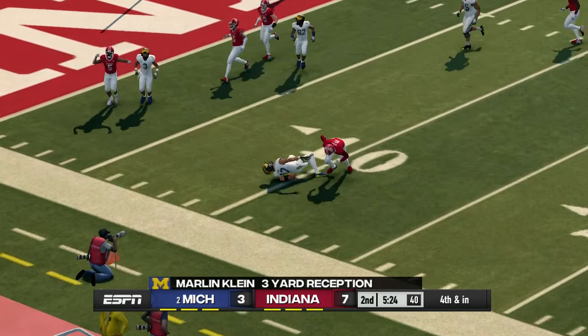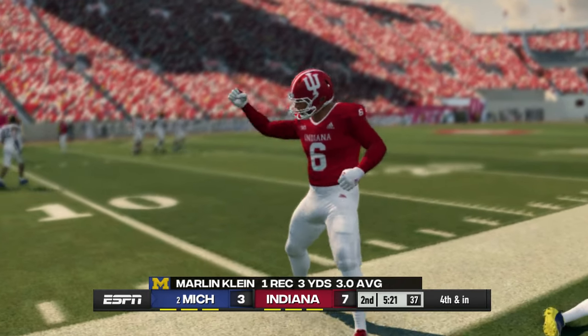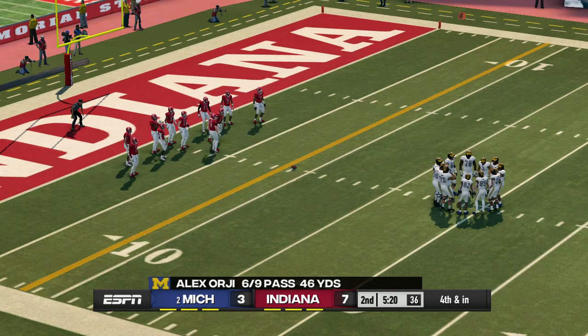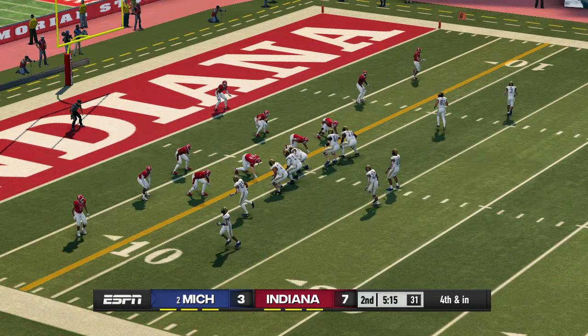Fires quickly to the fullback. That play was designed to pick up a first down, but they didn't do it. It looks like the receiver just lost track of where he was on the field. So it's fourth down, and the offense is still on the field.